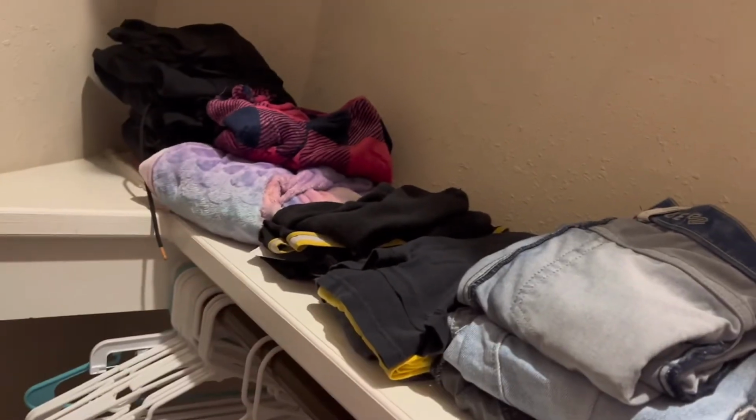These are all my pants and pajamas and stuff. Up there, I cannot reach up there. That's why everything is all messy. I literally throw it up there. But this was up there. I've got my robe right there. Then over here you've got my Chromebook charger for school. And then that's my TV. I don't know why I said it like that.